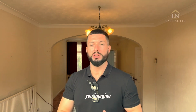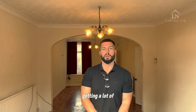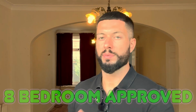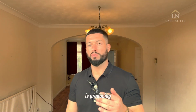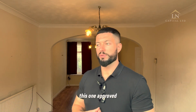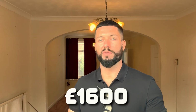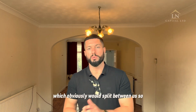Now, can you imagine if we get the 7-bedroom approved, which is likely because lately I've been getting a lot of 7-beds approved. On this road, I've got an 8-bedroom HMO that I've been approved for from planning permission, and that one is producing really good numbers as well. So if we did get this one approved as a 7-bed, we just literally add on £420 onto the monthly profit. So it'd be around £1,600 per month net profit, which obviously would split between us.